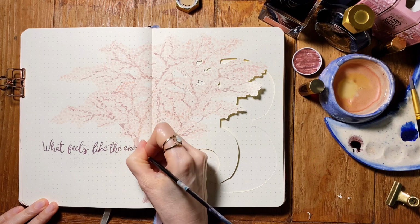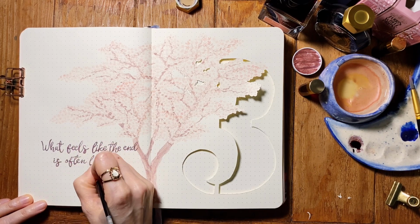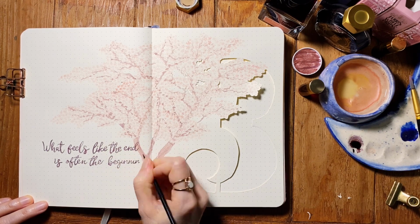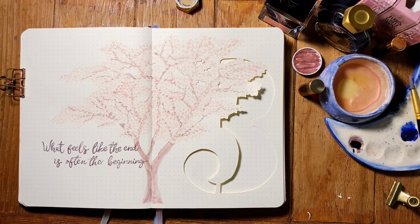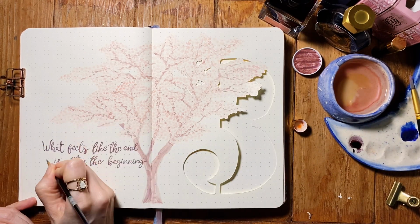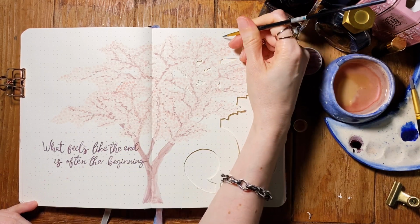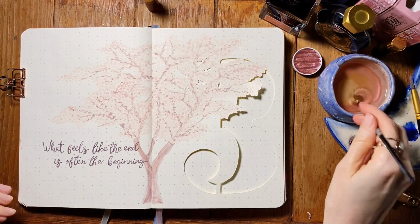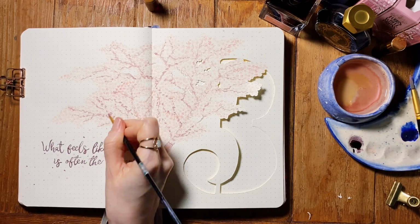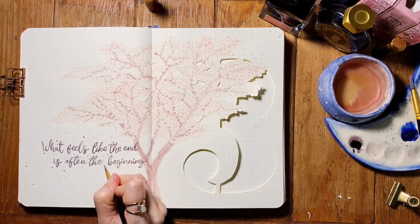A small parenthesis here, because the quote that I chose I think goes really well with the theme. What feels like the end is often the beginning. I thought that this was an ever so fitting thing to put here because although cherry blossoms are quite temporary, they will always come back. They are expected every year, and through the pollination they will go on growing forever and ever.